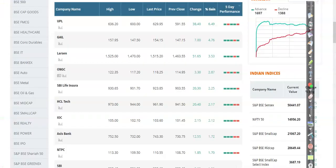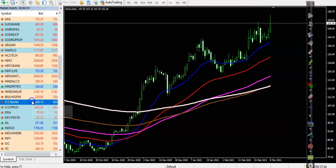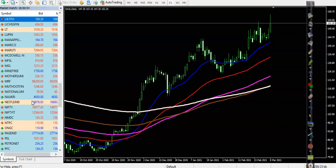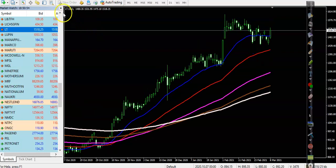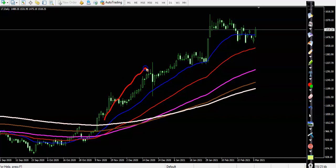Okay, next, Legend Turbo. Now here you can see this is the opportunity. Here you can see the price bouncing off a specific moving average, that is the 20, creating a new high, pulling back near 20, creating a new high, pulling back near 20. So we are looking to buy.